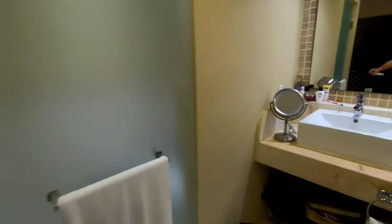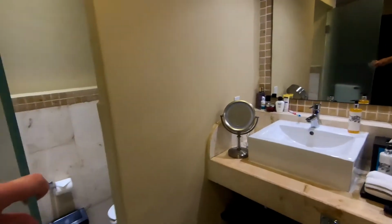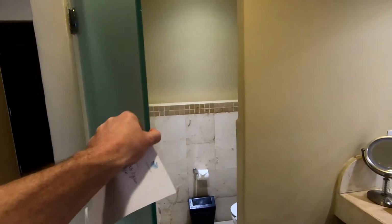So here you have your storage, basically just your closets, and right next to that you will have a safe that you can set the combination for. And then over here you will have your bathroom. Now it does not have a real door. It's kind of got this glass door, which is pretty common in resorts like this.